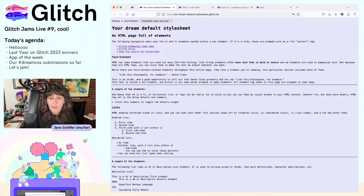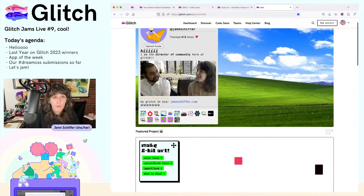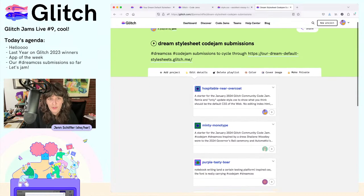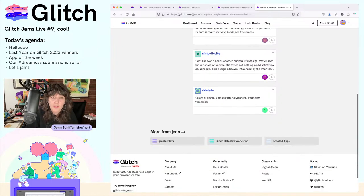This is inspired by CSS Zen Garden, where different people made different CSS styles for the same page. This page isn't one that I expect you to make beautiful. This is just about making the default style sheet, but they had a drop down that allowed you to select the different options. So I have this playlist here I made, Dream Style Sheet Code Jam Submissions. And the projects in this playlist populate that dropdown.